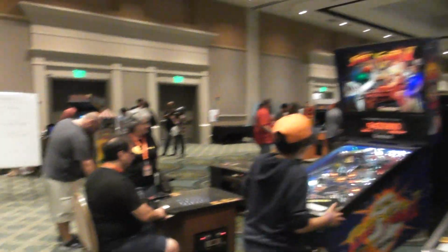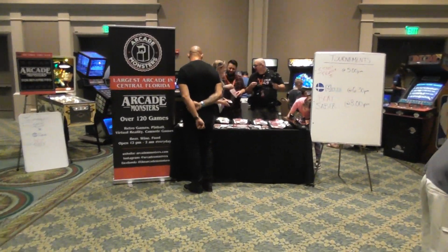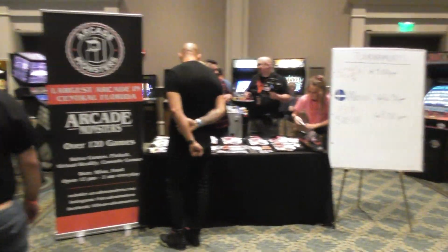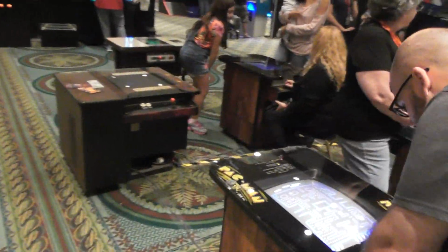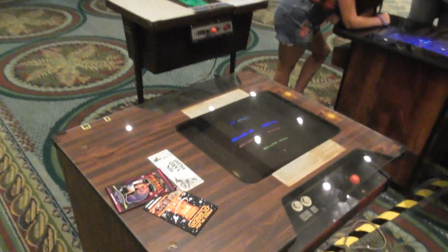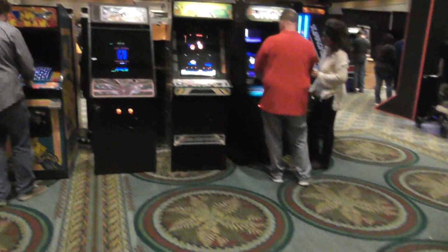We got Street Fighter. The Arcade Monsters from Central Florida are here. They had a Juke Beat over there, or U-Beat, however you like to pronounce the name of that game. Got some nice cocktails. Got a Pac-Man cocktail. Another Pac-Man over there. A 10-Yard Fight cocktail. Mr. Do. So here's another island of games.